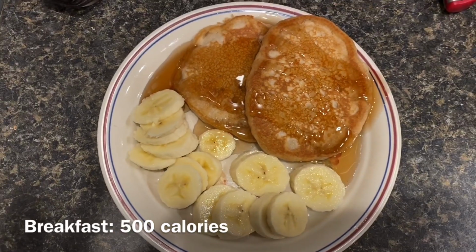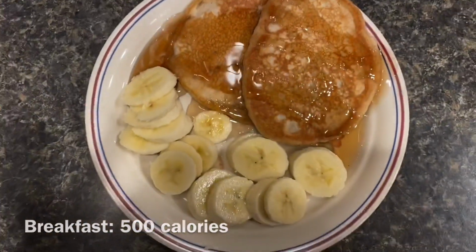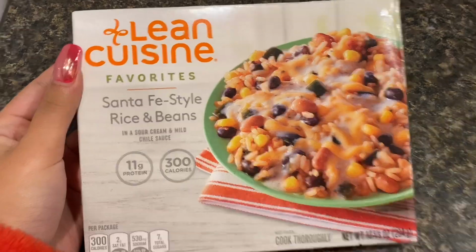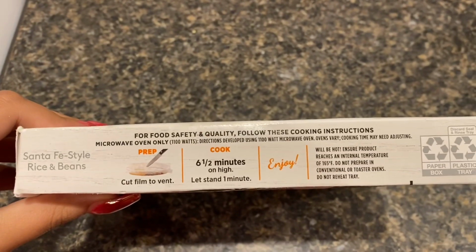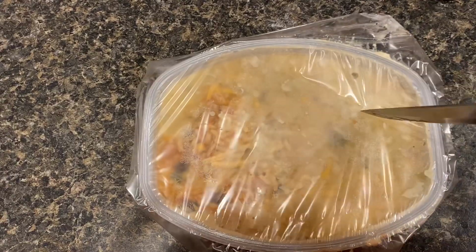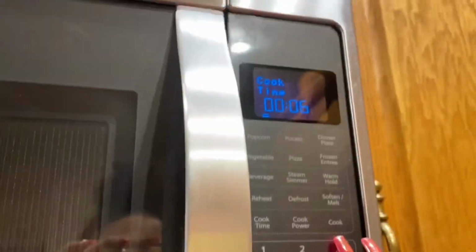And then we go into lunch again. This video I didn't want to do as one whole video because there's just so much going on. This is one of my favorite Lean Cuisines. It's Santa Fe style rice and beans. So easy, so simple, so quick. Literally slit it open, then throw it in the microwave. You cook it for 6.5 minutes and it fills you up and it's delicious. Not only is it good, it's only 300 calories, so not super fattening.